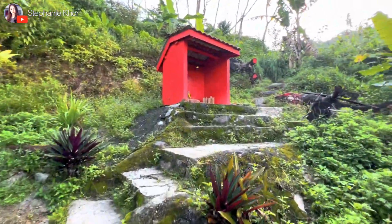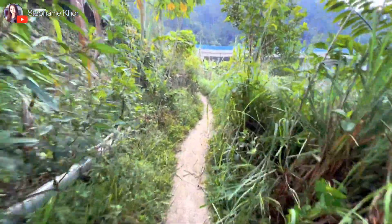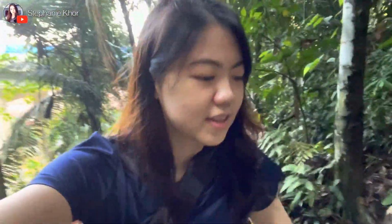Wow, thanks to Julian. The iPhone 13 Pro. Yeah. This is my 4th hike of the year, and second time to Bukit Saga again.